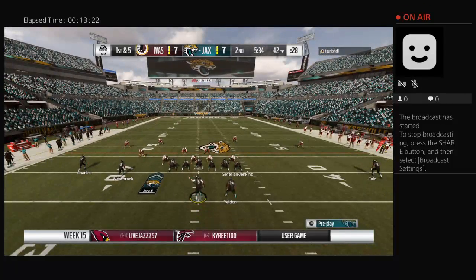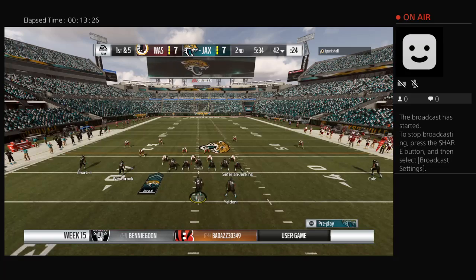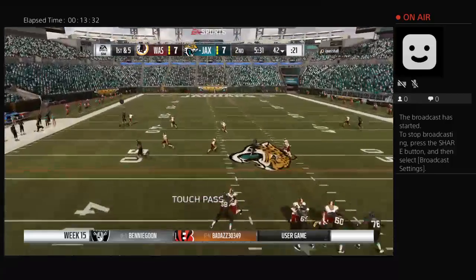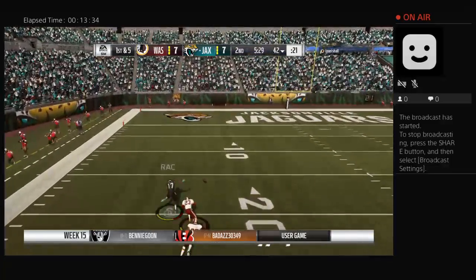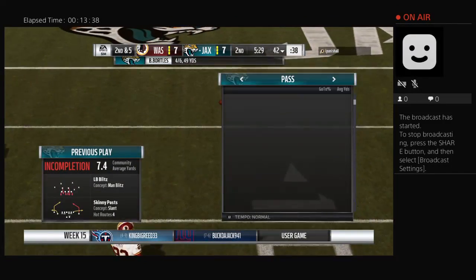372. 380. 382. Shotgun now for Bortles. Going for the deep ball. And it drops down incomplete. Thought he might have had it.